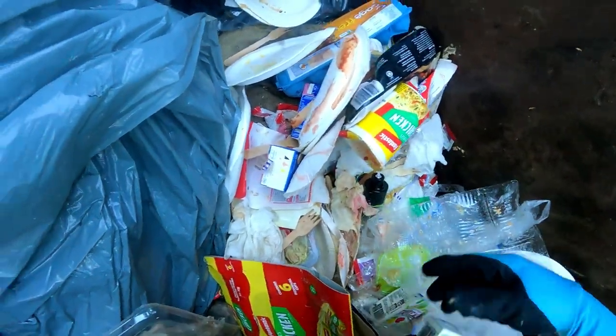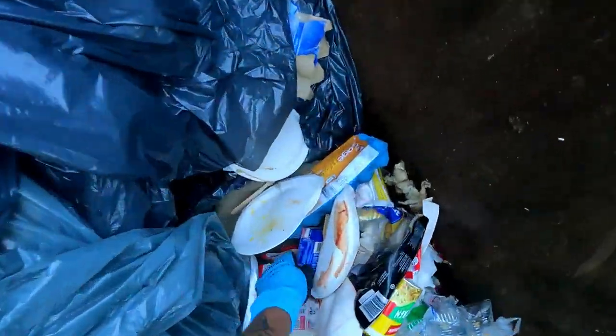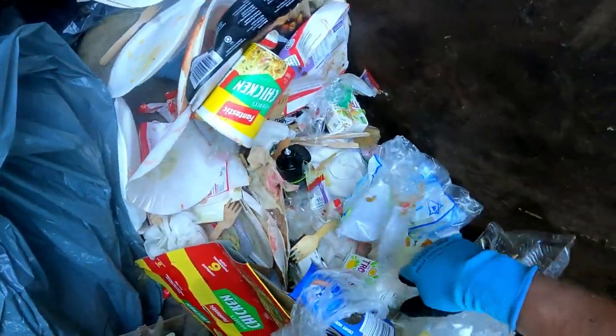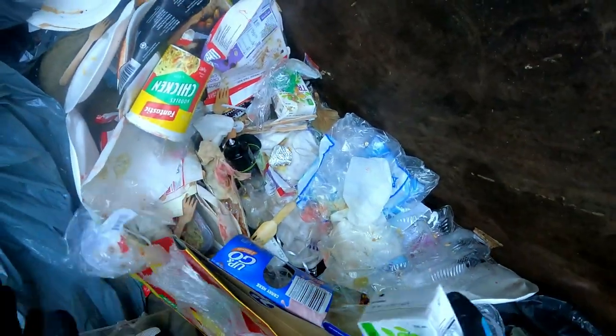Why it smells so nice. Perfume broken. Better than the smell on trash, I tell you. A lot better than the smell on the trash.